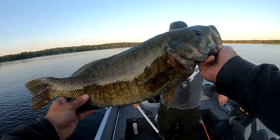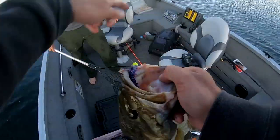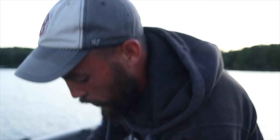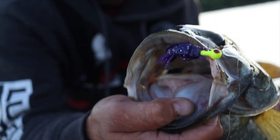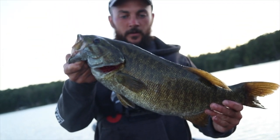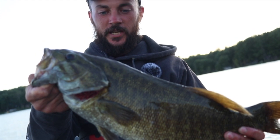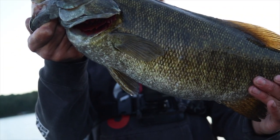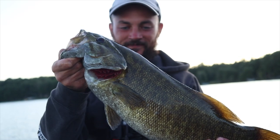Oh my freaking God, folks. Look at that. Grab my camera. That is massive. Guys, look at this, on the freaking Hellgrammite. That's unreal. We gotta get this thing measured, folks, and get her back in the water, because this just put me ahead. Yes. That is awesome.